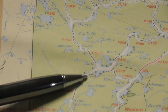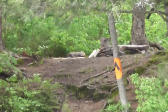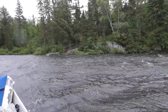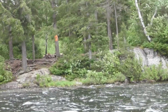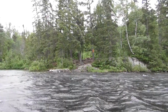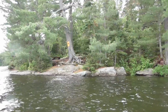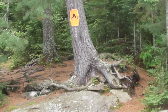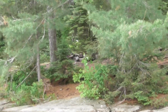Then there's a whole bunch of sites, 4 of them, along the peninsula. They're all pretty much the same, the 3 of them anyways. Bit of a steep hill to get up to the sites. And then there's one site at the end of the peninsula. That's a really nice one. Very popular. People love sitting there. It's a little bit open and it's on the point, so you can always sit out.